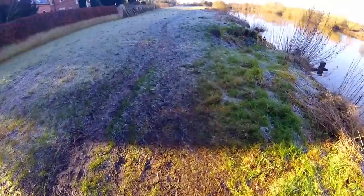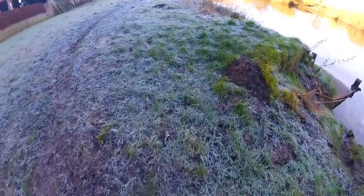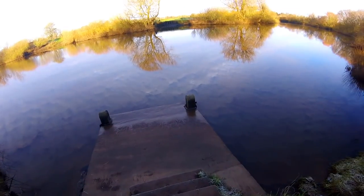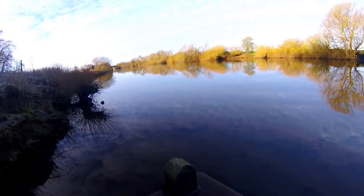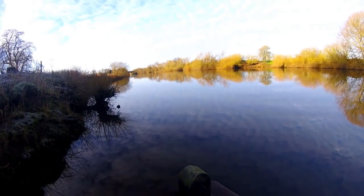Here we are at the peg. Beautiful peg this. Never fished it in my life. Fished next to it loads of times. Look at that. Beautiful. Look at that for sending a float down there. Can't go wrong.